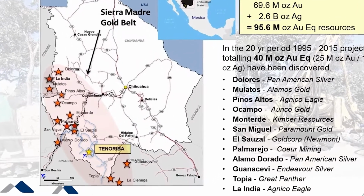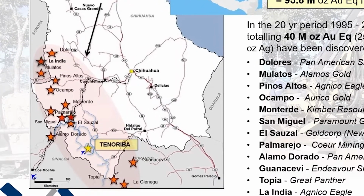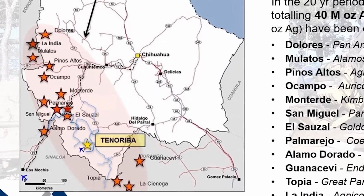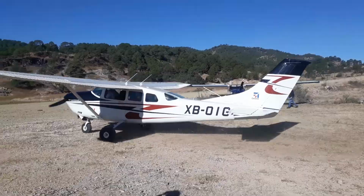You can see how we're surrounded by these numerous multi-million ounce deposits owned by multi-billion dollar companies. We can drive to Teneriba from the north, south, east, west. In fact, there's a commercial fixed-wing flight where we can land within a half an hour of our field camp on a gravel landing strip in a small village.